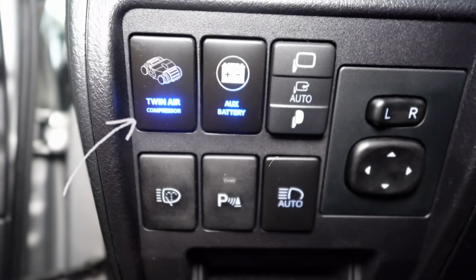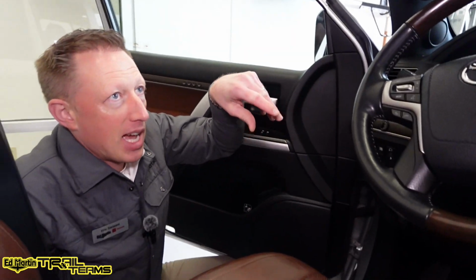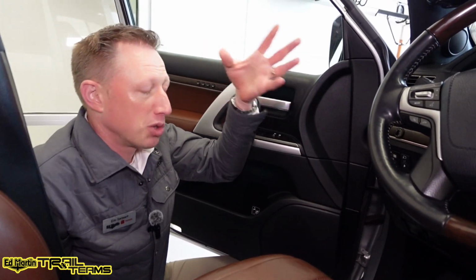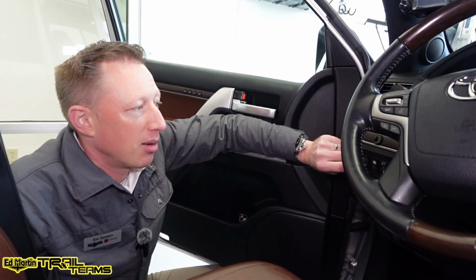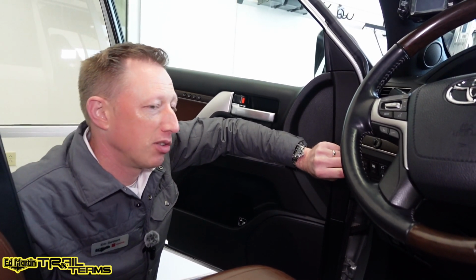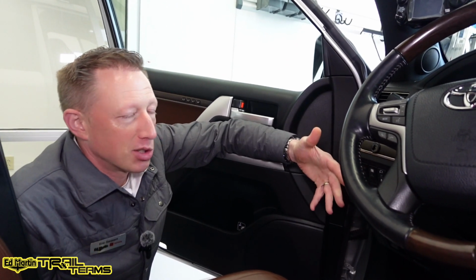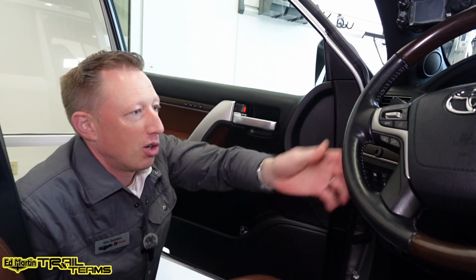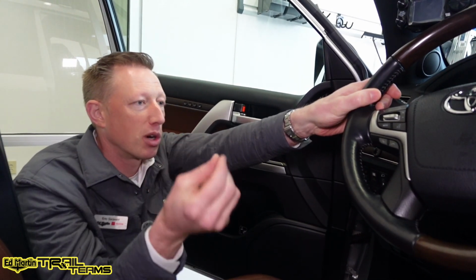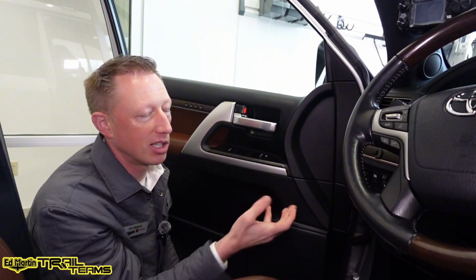So we have the twin air compressor, and the Switch Pro is completely maxed out. We wanted to have all the lights together, so that's why the Switch Pro is all lights. So over here we have a twin air compressor, and this is actually a really nice location for it, because if you're going to air up, typically your hands are going to be dirty because you've been taking valve stems off tires. So instead of getting into the car and then hitting a Switch Pro with dirty fingers, it's better just to open up the door and reach in, hit the button, and you're good.